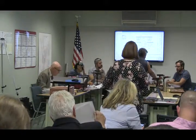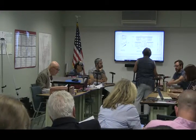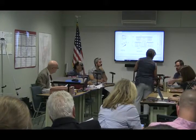The railing is going to be also in this Trex material. It's going to be white. I'm just going to get a sample of the white. These are the shingles that are going to be on the roof.